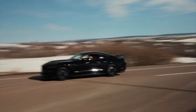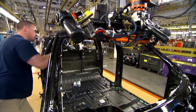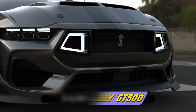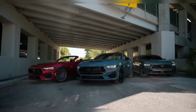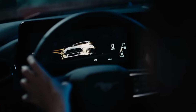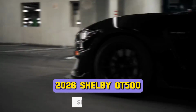Previously developed by the special vehicle team within the Ford Motor Company, the Shelby GT500 has been a Ford product since 2015. But the Dearborn-based automaker broke our hearts when it pulled the plug on the Shelby in 2022, confirming that the year would be the last for the Shelby. And now, from what we gathered from Ford Authority, the Shelby GT500 returns with a vengeance in late 2025 as the all-new 2026 Shelby GT500.